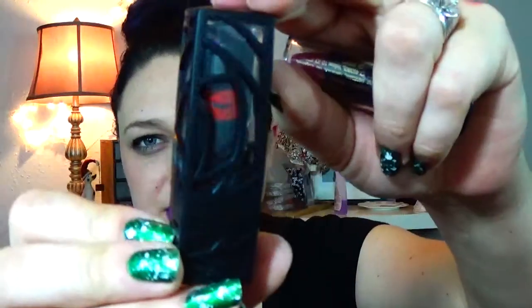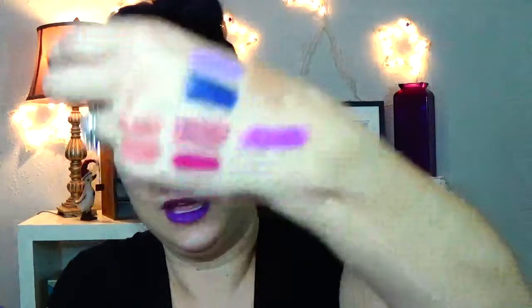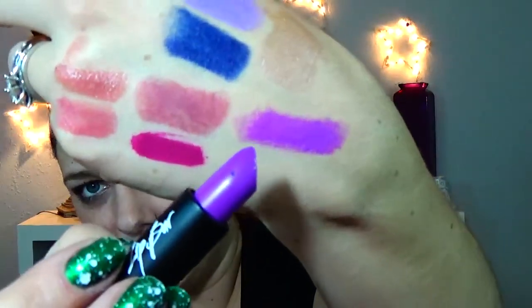I want to say it's like $22. Anyway, look at the packaging on this. It is so cool. Like, that's the lid, and it comes like this. And of course, I got it in Purple Rain. Okay, sorry, I won't sing to you guys. And that's what that looks like. So I'm excited to give them a try and see what I think about the packaging, though. It just really drew me in.